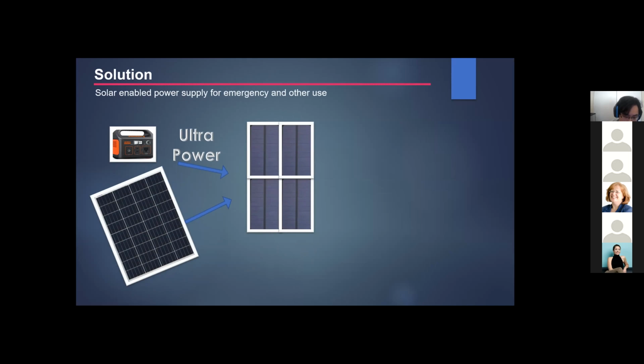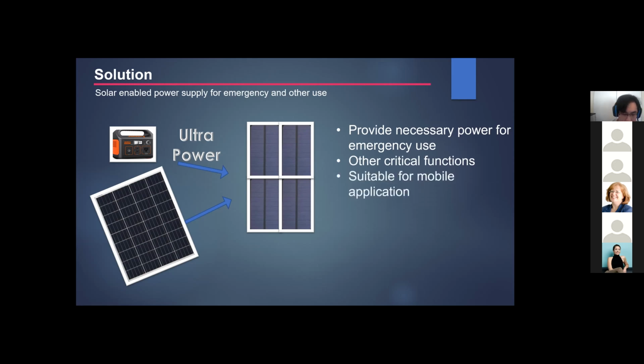Our technology and product solution provide options to enable needed power supply during emergency events, while still staying in the mobile portable solar charger space. We have much higher solar power generation and a much higher battery capacity for emergency needs. We have built-in critical functions such as lighting, communication, and UV light. The form factor is still small enough to be portable for mobile application. We have different modes for solar charge and for power supply, handling both daily use and emergency use.